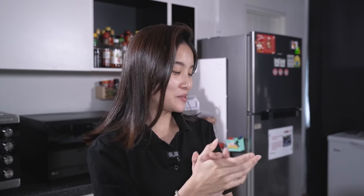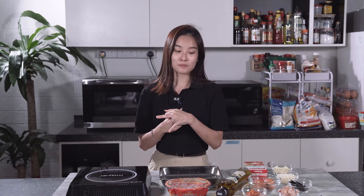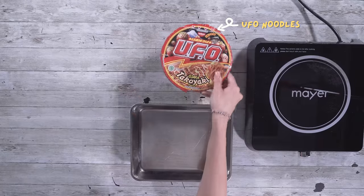One hour later. Okay, it's my turn. So I decided to go something very simple. It's something that I enjoy at night. One is instant noodles, one is pizza. So I thought, okay, why not I combine these two together? No carbs overload, which is absolutely my favorite. Maybe I'll just introduce what I have on the table first.